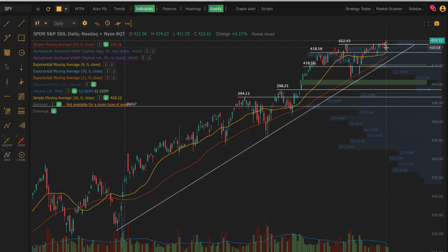We did make a new all-time high on the intraday time frames of 424.63, so I would like to see if we could actually test 425, see the price action around there, and possibly push further after that to maybe 427.5 to 430 or so.